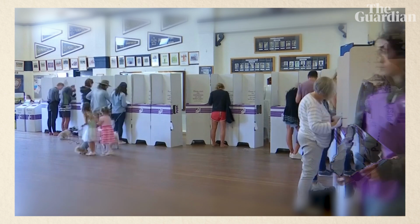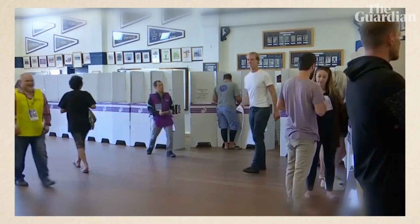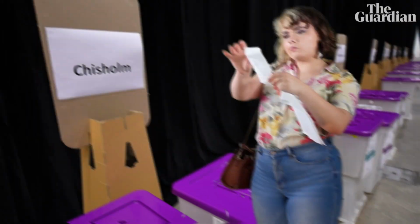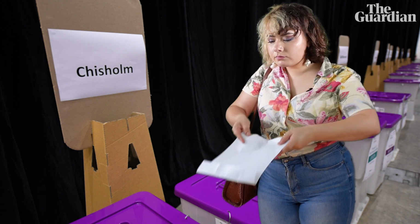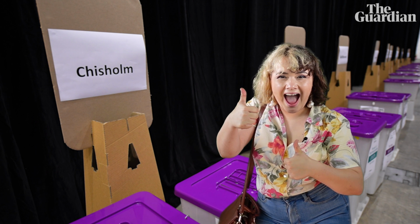Okay. I know this seems daunting, but the good news is there is no time limit. If you mess up, you just need to ask for a fresh ballot, and there'll even be people in the room to help you if you get confused. You will get this right. Now, once you've filled out both the papers and double checked them, you're going to pop your ballots in the correct boxes and hey presto, you've just exercised your democratic right.